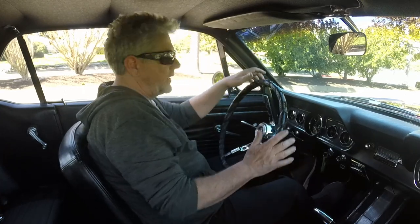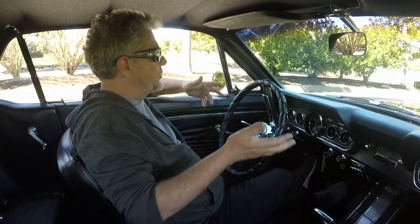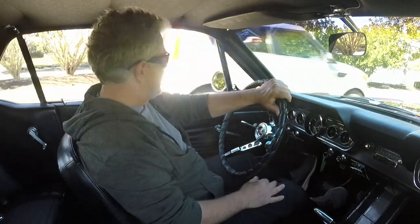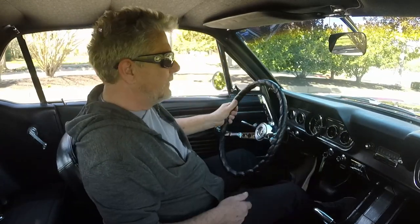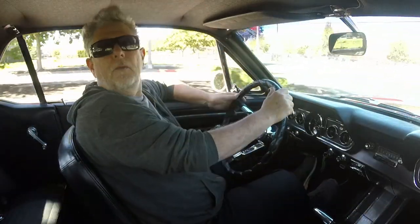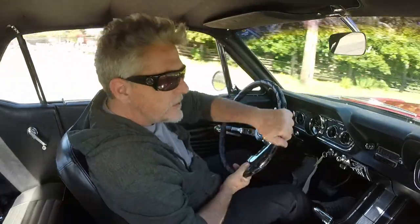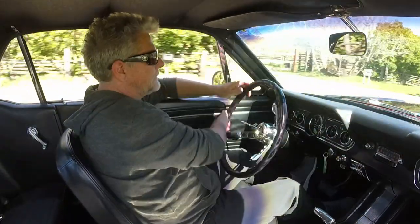It looks nice. It looks like one repaint, I'm guessing, of its original color, and just a nice black interior. Looks like an original headliner. We've got a little bit of a split there, but it's not yet to the point where you need to replace it. The seats are nice. Carpet's nice. Just a nice cruising car.